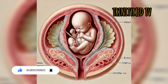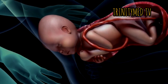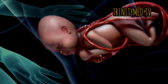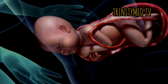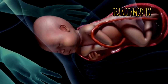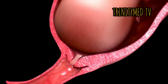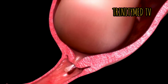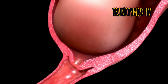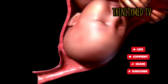To make it through the passage, the fetus makes several positional changes, which are called the cardinal movements of labor. There is downward movement of the fetus to the pelvic inlet, called descent. The degree of descent is called fetal station. This is measured in terms of the degree to which the presenting part of the fetus has descended into the pelvis. This falls into 3 stages.